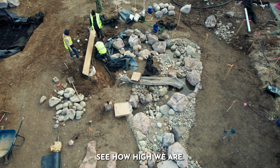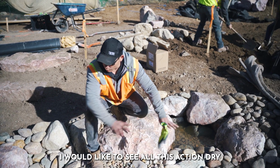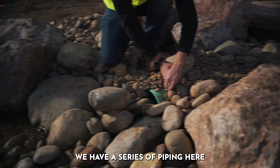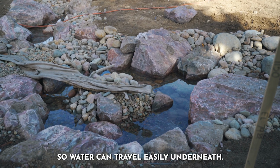After we fill it up, we'll see how high we are. But I want all this one. I would like to see all this section dry. Water is gonna go across. We have a series of piping here underneath this, so water can travel easily underneath.